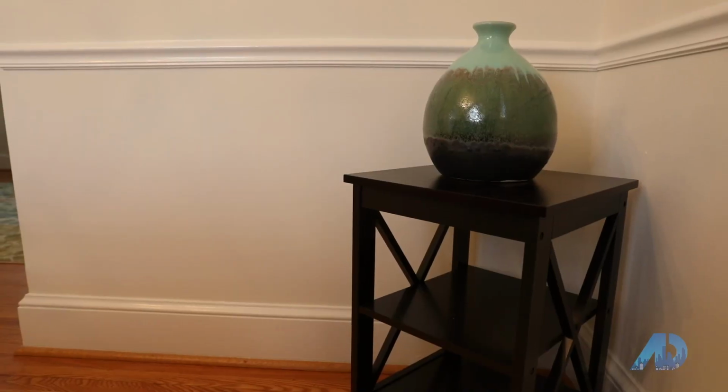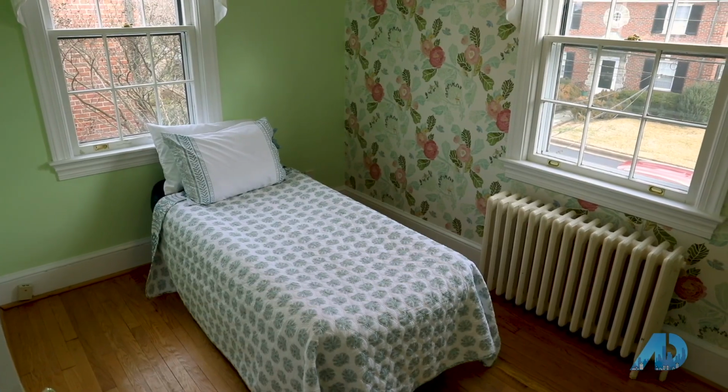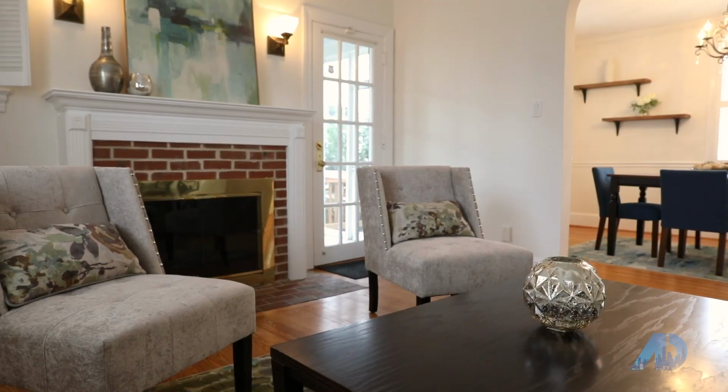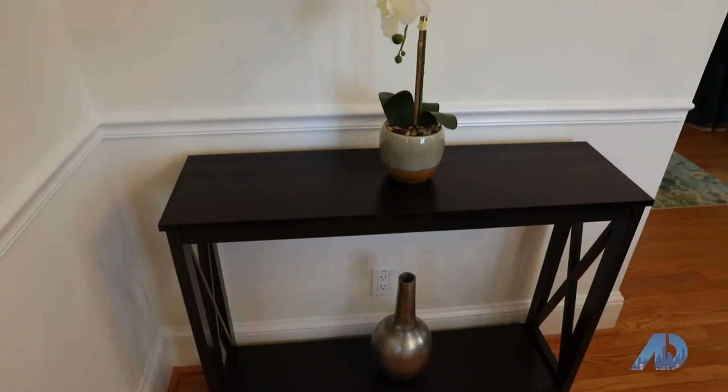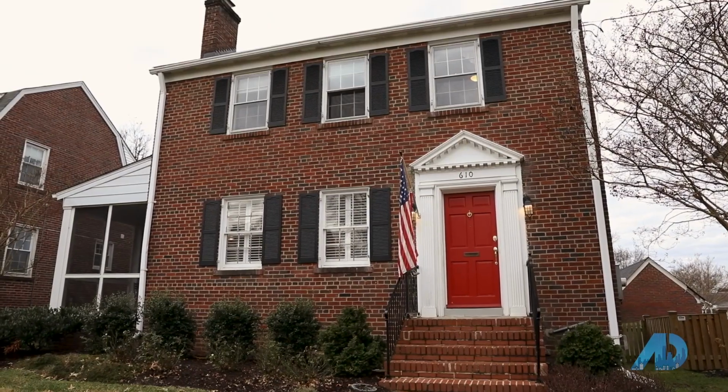In many cases, we recommend utilizing our full staging services to further enhance the main living spaces of the home. While full staging does require the rental of some additional furniture, it truly helps to define the space and to help buyers envision how they will be living in the home. We know that by using full staging, we can attract more buyers and get your home sold more quickly.